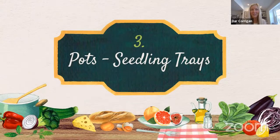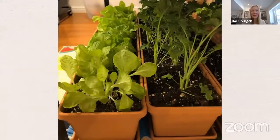The third part of the indoor garden is your pots and seedling trays. This is important because if you're keeping it tight and growing as much as you can in a small amount of space, you want to make sure that all your components fit together on your footprint. Before you start strategizing and before you purchase anything, my strong recommendation is that you think about what you may already have on hand and what you're able to repurpose. I'll show you a couple of things that I've done.